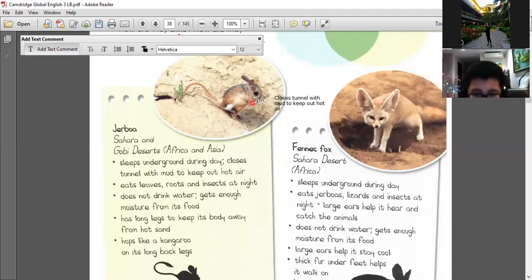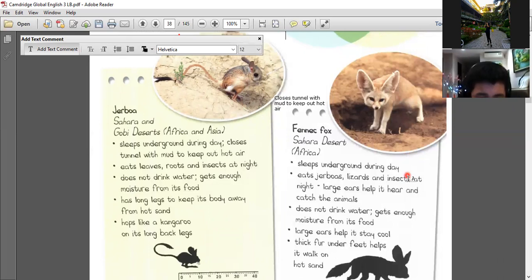Yes, the shape, but different with the legs because it's longer. All right. And the fennec fox has large ears just to help it stay cool. So it really looks like a fox, right? Yes. So this is the only fox that we can see in the desert place.